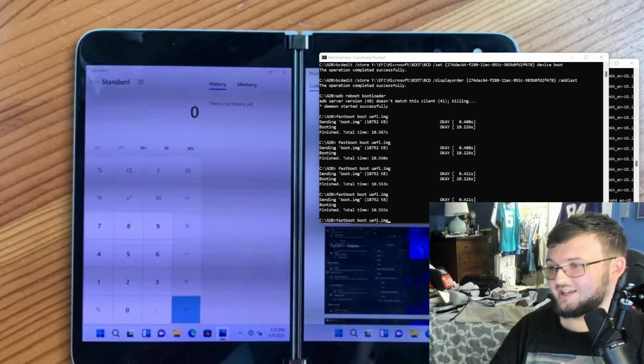But like I said before, it's Surface Duo 1. It's Windows 11. It's cool. Kind of exciting.